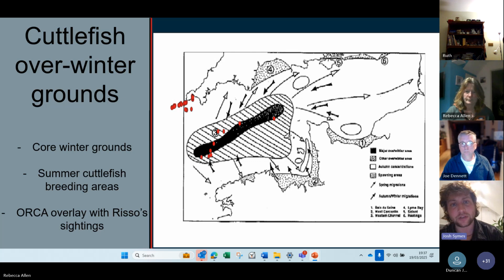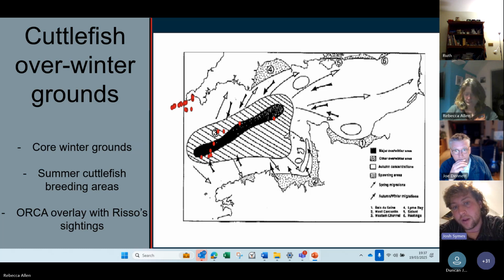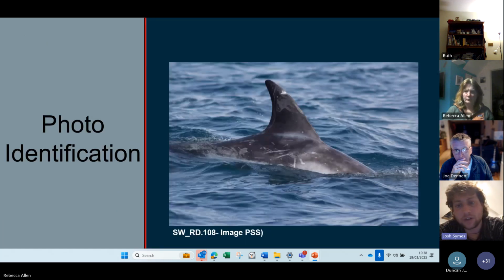And the arrows then show the migration of the cuttlefish coming not only inshore to the south coast of England, but also off to France as well. So it's the same population in France and England for cuttlefish, which might suggest that the Risso's dolphins go offshore to that core area in the winter, and then they can split either side to France or the UK for the summer feeding. But leading on to the next slide is the photo identification.